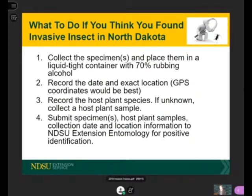So if you find any of these insects, what we'd like you to do is to place them into a vial containing rubbing alcohol or ethanol, and then record the date and GPS if you know it, and then the host plant, and then submit it to us at Extension Entomology for a positive ID. You can go through your county extension agent, or you can also submit it to the plant diagnostic lab.